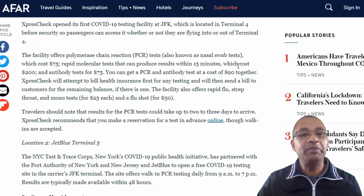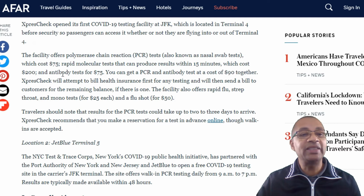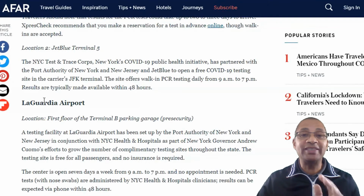You get the results in 15 minutes. Or $200 for an antibody test, and an antibody test for $75. You can also get a PCR and antibody test at a cost of $90 together. Express Check is who's doing this, by the way. So I have a link also for Express Check. I'll put all these links that I'm putting up here.